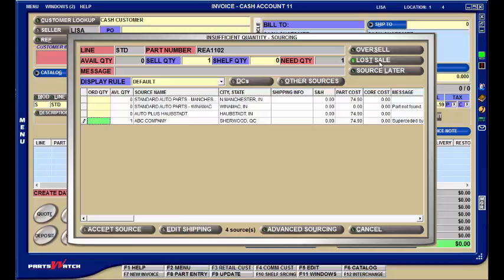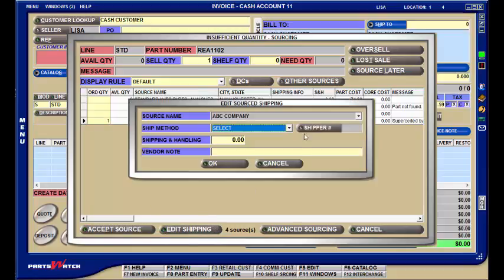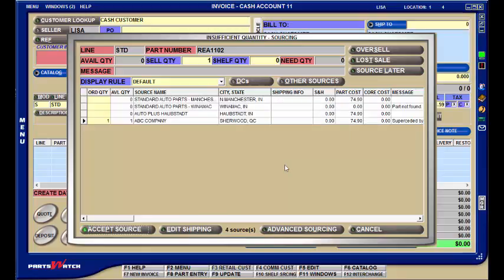And incidentally, if the system's set to track the customer for either back orders or lost sales, this button will either be a lost sale or back order button, and the lost sale or back order is automatically recorded. And if you're in a hurry, you don't have to source it now. You can go back and source it later. And if you need to pass the shipping to the customer, you can add it before clicking the Accept Source button. Oh, and if you have some on the shelf and have to source some, you can do that too.